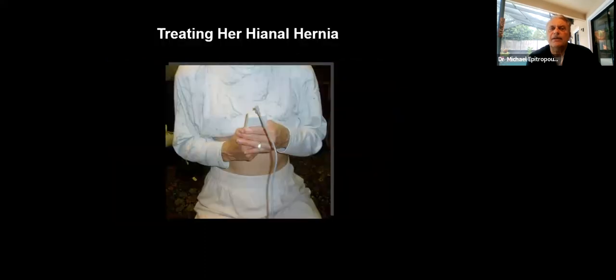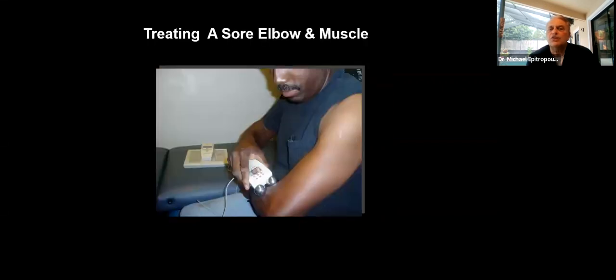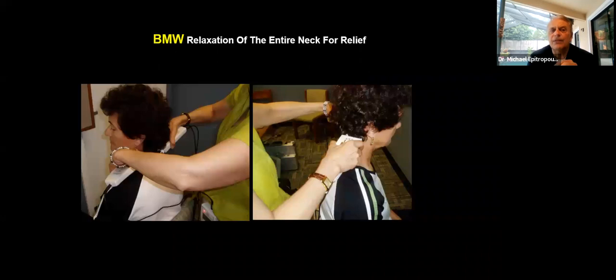Here is treating a hiatal hernia, another accessory we have in the clinic in a case, administering microcurrent on a hiatal hernia with great results. Here's treating a sore elbow muscle, rubbing, another accessory in the clinic in a case for treating elbow muscle joints, knee joints. This is rubbing the BMW. This is the name for this accessory, and rubbing the joint up and down.